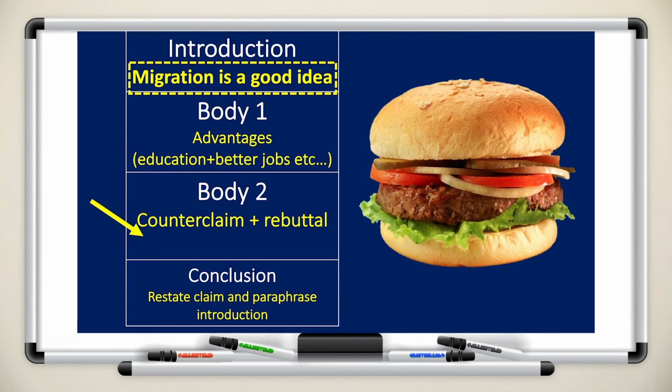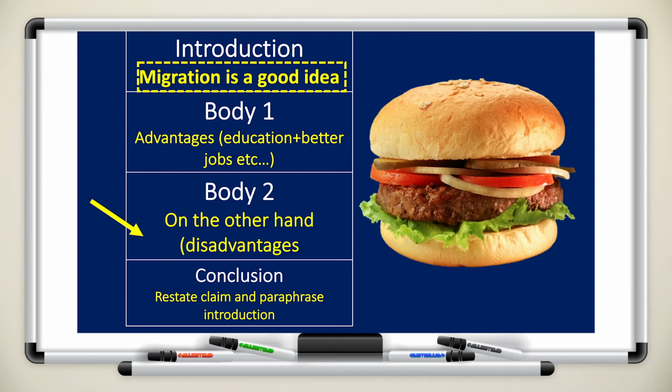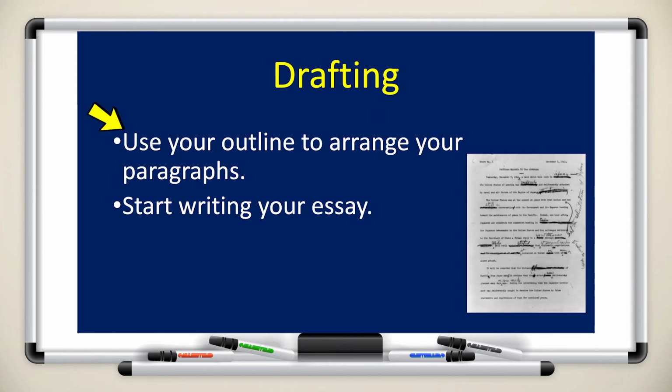And then we'll move on to body 2, our counterclaim and our rebuttal. And we'll say, on the other hand, mention a disadvantage of migration and provide a rebuttal and prove why that is incorrect. And that brings us to the conclusion, where we said we either paraphrase our introduction or summarize the information in body 1 and body 2. Once you've done that, you start drafting. You start using that information and writing it down, putting it on paper. Just organize the information. Once we're done with writing, you'll have a sample as follows.